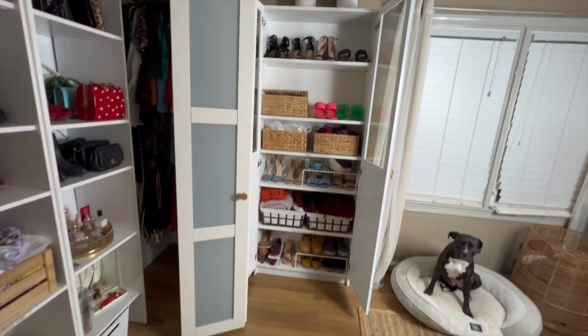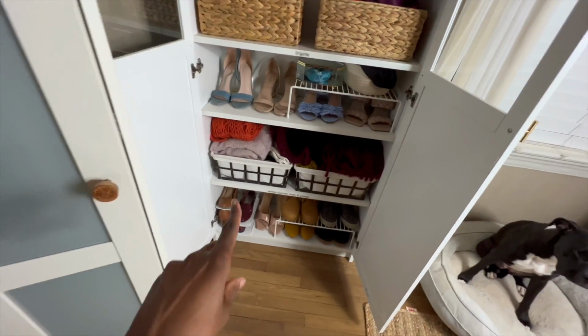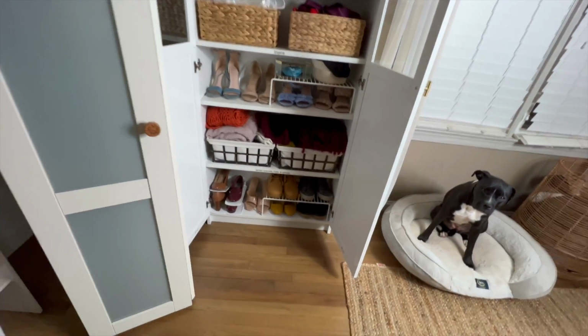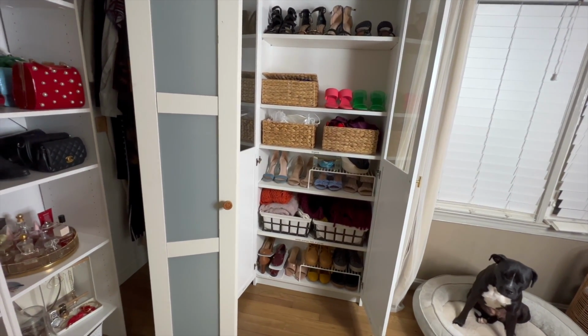But again, multi-purpose furniture, maximizing vertical space, however you need to get it done, right? So I showed you a door rack. I'm also showing you the shoe space savers. And even look, these little risers to stack 2 layers of shoes is a perfect way to maximize your vertical space when you have small spaces or you just live in a small home.